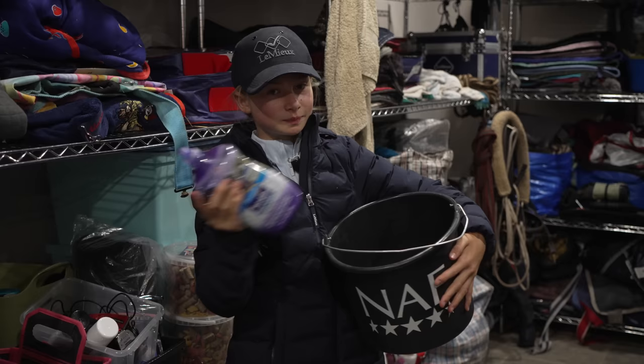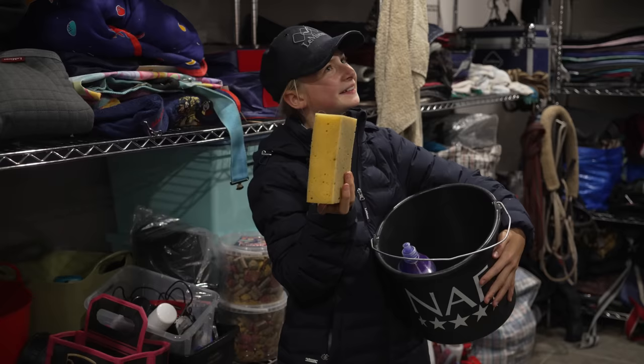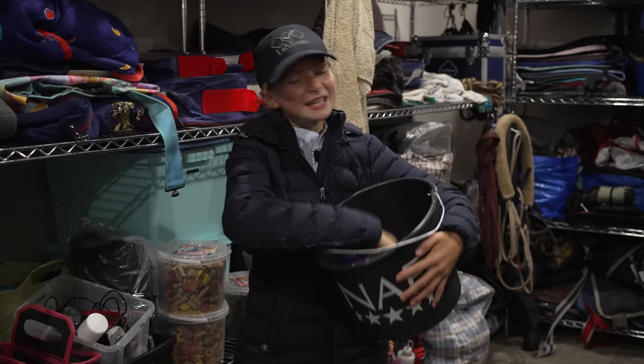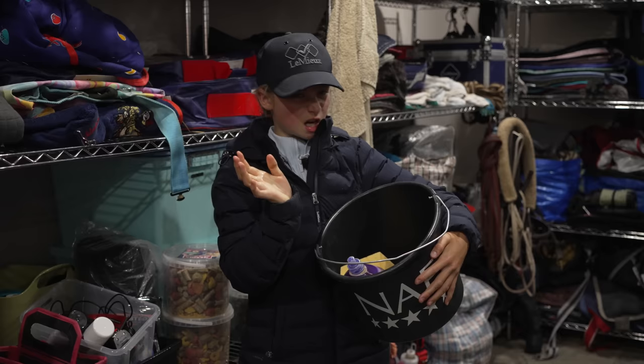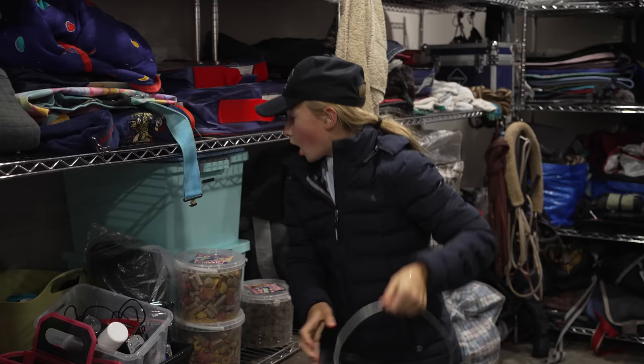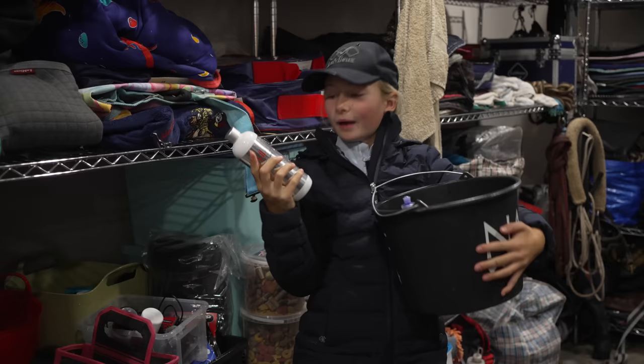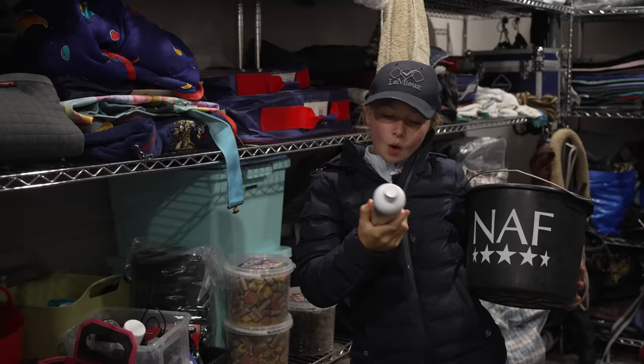Second product, my dear. Sponge. You might need this. I don't know why it's got black hairs all over it, my dear. I don't even own a black pony. Then a bucket, my dear. This is what you're going to put the hot oil in, my darlings. We got bubblegum flavored hot oil, my darlings.